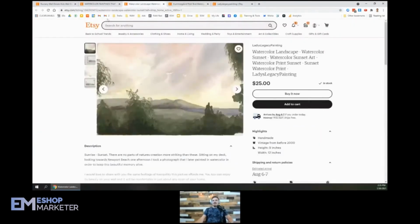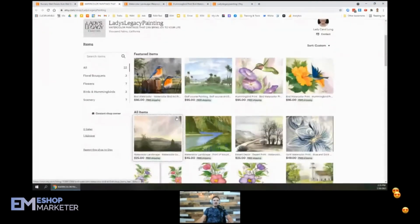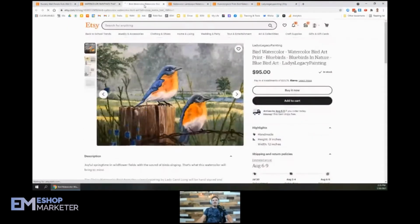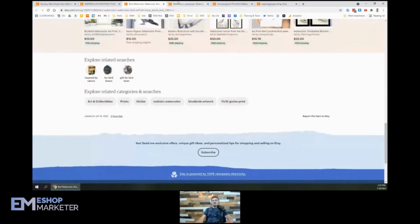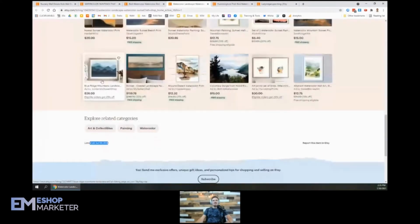Now, I see that your shop is pretty new. It doesn't look like you've made any sales yet. So what I would recommend for you to get a boost on your shop is to renew your listings a lot. So let's check out this one. This is another really pretty painting. I mean, just gorgeous. Love these little bluebirds and the nature. Very pretty. And let's see, July 19th. So it looks like you published a bunch of listings July 19th, and this one's July 24th.